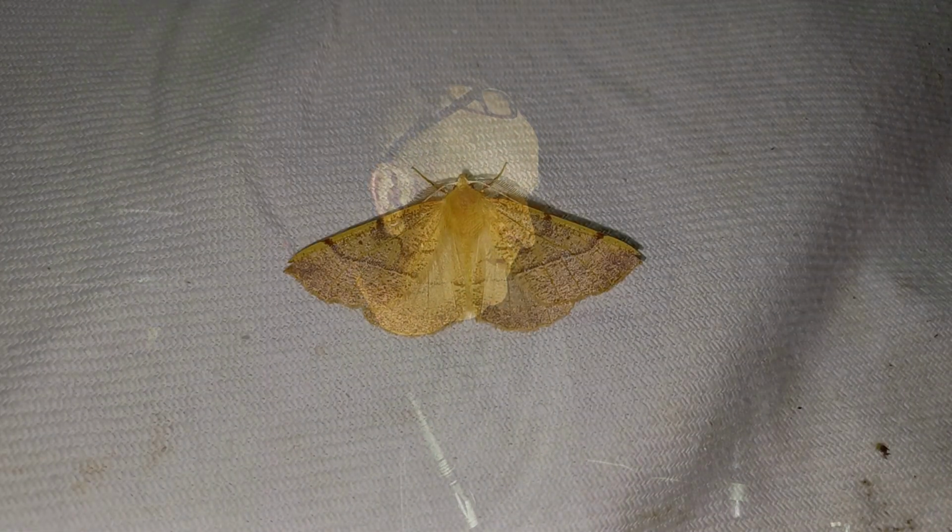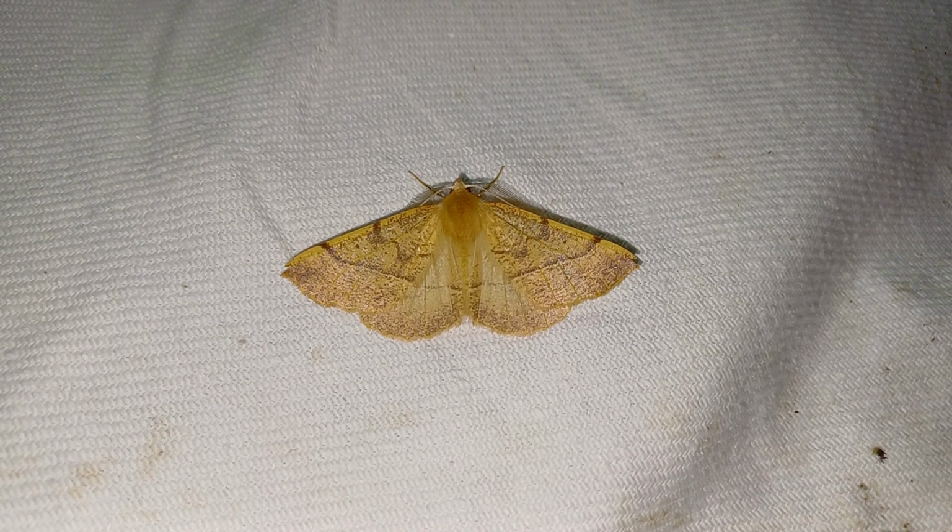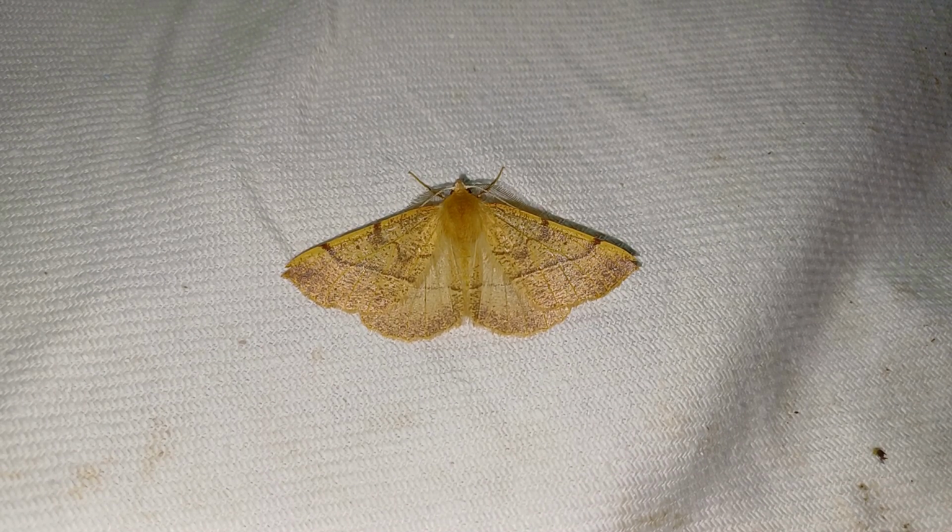Who knows what's going to come in? You never know, really. But it's nice to see a good few moths on the sheet, even though the majority of them are indeed December moths. You can't complain at this time of year. Well, while it's settled, and hopefully this won't get smashed into by one of the December moths which continue to come in, here's that feathered thorn.